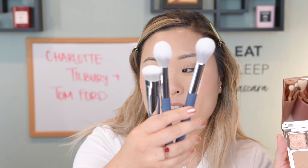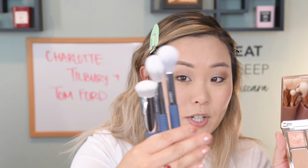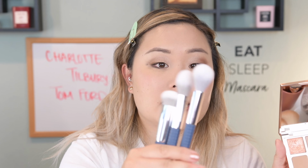All right, let's try this bronzer, and I'm going to be using the Lupe set from Laruce. This is now at Nordstrom, so if you are watching this and you want to buy a really, really nice set of complexion brushes, I would definitely recommend it.